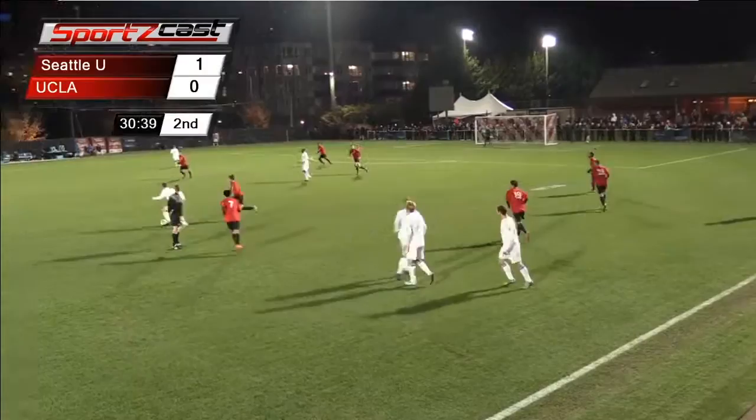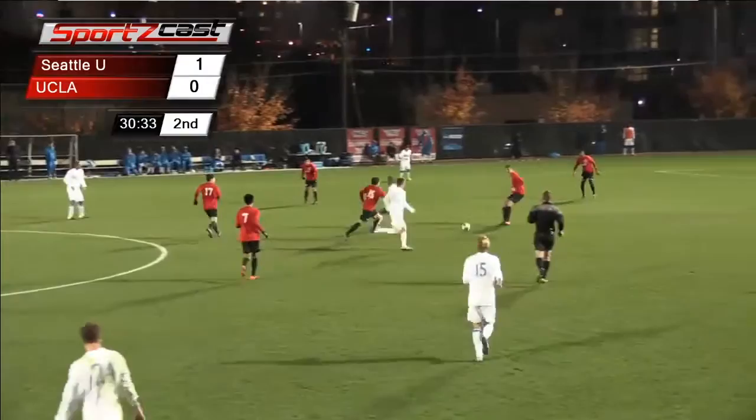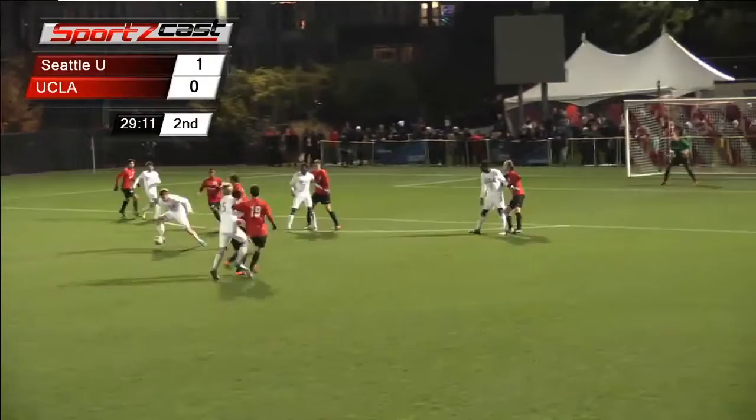Not a favorable draw for UCLA. It's a lot of traveling, a lot of cold weather. I mean, no question about it, the most dangerous team we've seen here this year.